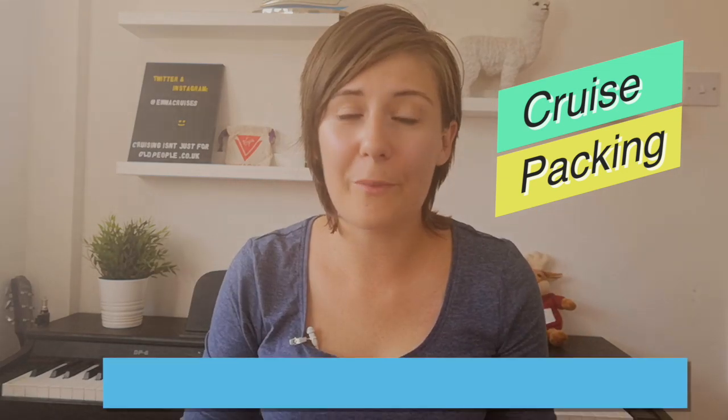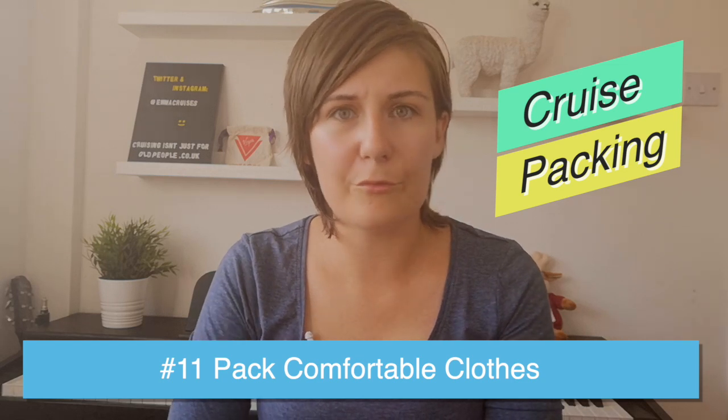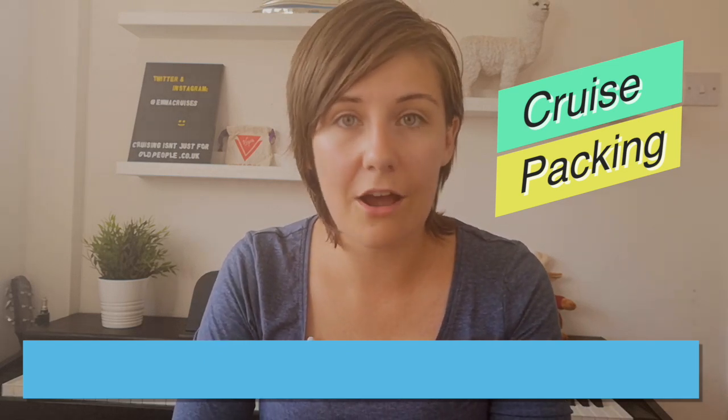Number 11. When you're packing your clothes, make sure you take loose and comfortable clothes. When you're packing, don't think, oh well, I haven't worn this for 2 years, but maybe this is the time, because this probably isn't the time. You're going to want to be comfortable, you're going to be busy in the day, you're going to be out in the evening going to the theatre and various types of entertainment. I know it's nice to wear nice things, but make sure these nice things are comfortable. And loose is always good, because food is plentiful on a cruise and you might come back a bit heavier than you went on.